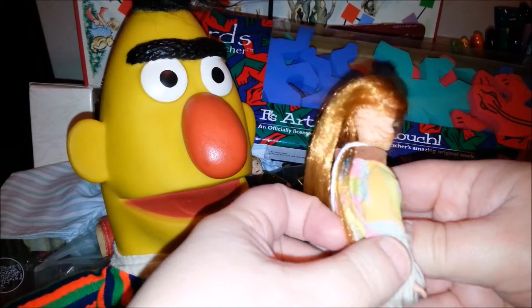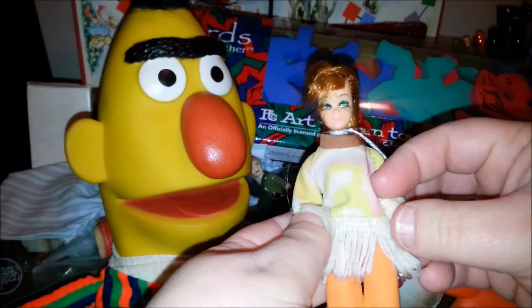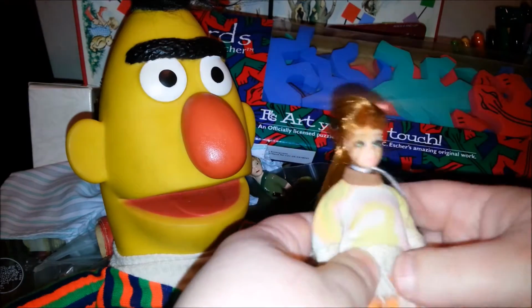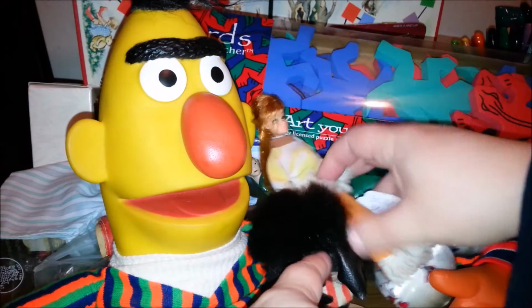This little doll here is a 60s Dawn doll, or I think 1970 actually. And I found a few of these, and I consistently get $10 to $15 for them, if they have outfits and if they're in good shape. And you can usually find them at garage sales anywhere between $0.25 and $1.